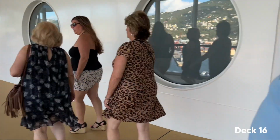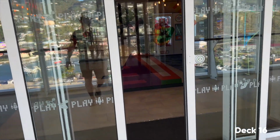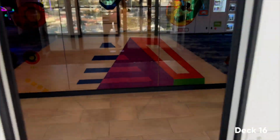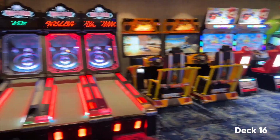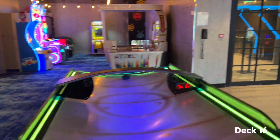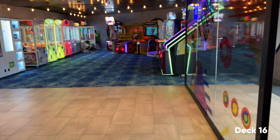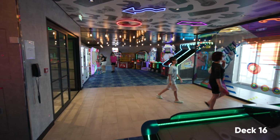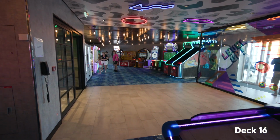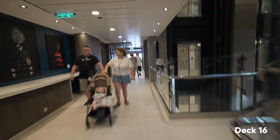Moving forward on the starboard side on deck 16, we've got the arcade. Let's go check the arcade out. I guess if you're into playing video games while you're at sea, this is a place to come. We don't spend a lot of time in here. I guess we'd rather be outside, but this is fun, especially if you have a rainy day at sea or something. That'd be a fun place to come. These games are not included with your cruise fare, but there's no cost to come in here. Moving back towards the elevator bay and the center of the ship on deck 16.